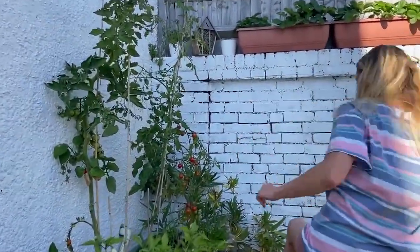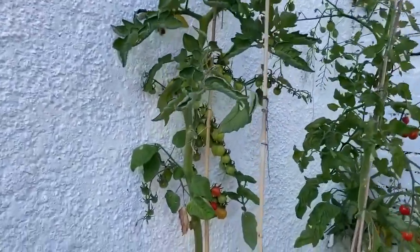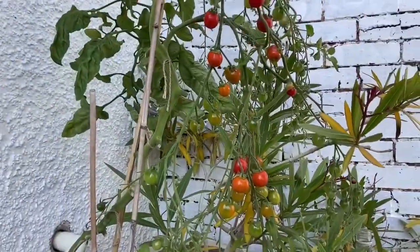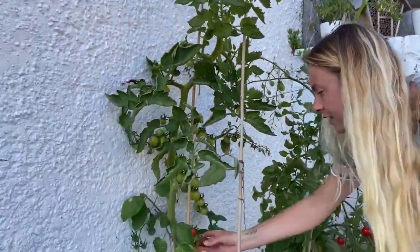And then over here we've got our strawberries, and down there we've got strawberries, which comes to the end of the season. But here we've got two different types of tomatoes. Sweet Millions, I believe so, yeah. And Gardener's Delight. So these guys are ready, I think.